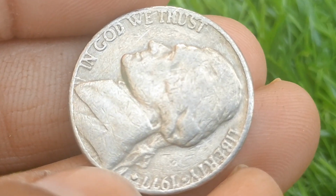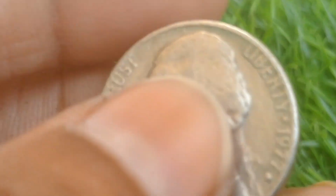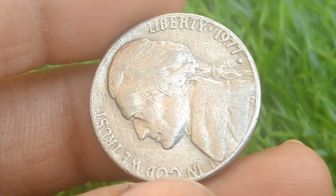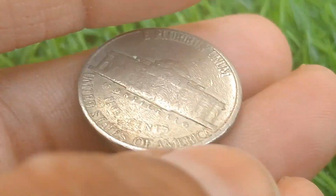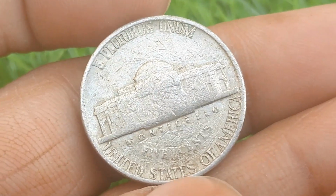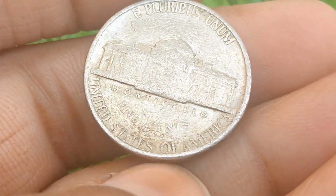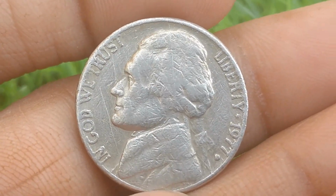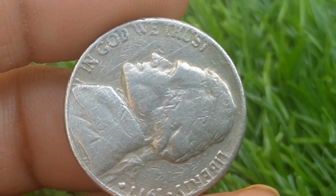For example, a nickel in MS65 condition could be valued anywhere from $5 to $15, depending on the current market and demand. Proof-like or cameo finish. Some 1977 D nickels exhibit a proof-like finish, making them more attractive to collectors. These special finishes can fetch higher prices, often reaching $20 or more.